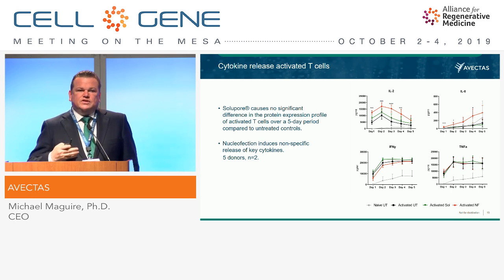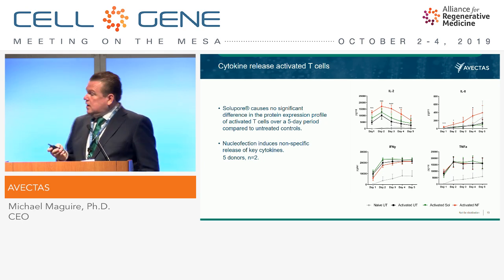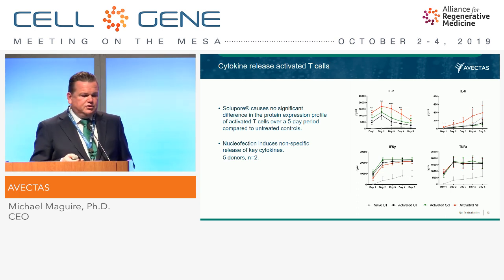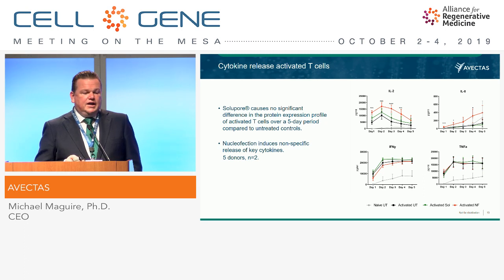We went on to look at the cytokine profile of the cells, and notably again, the red line on these graphs represents nucleofection. We can see that cytokine levels, IL-2 and IL-8, were increased in the nucleofected cells, the electroporation of cells via nucleofection. However, with soluporation there are no such elevated levels; they are not different from untreated.